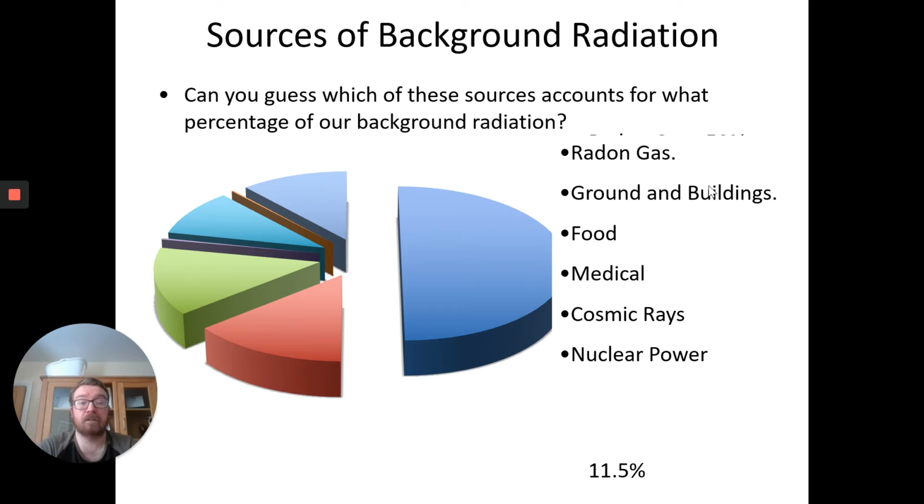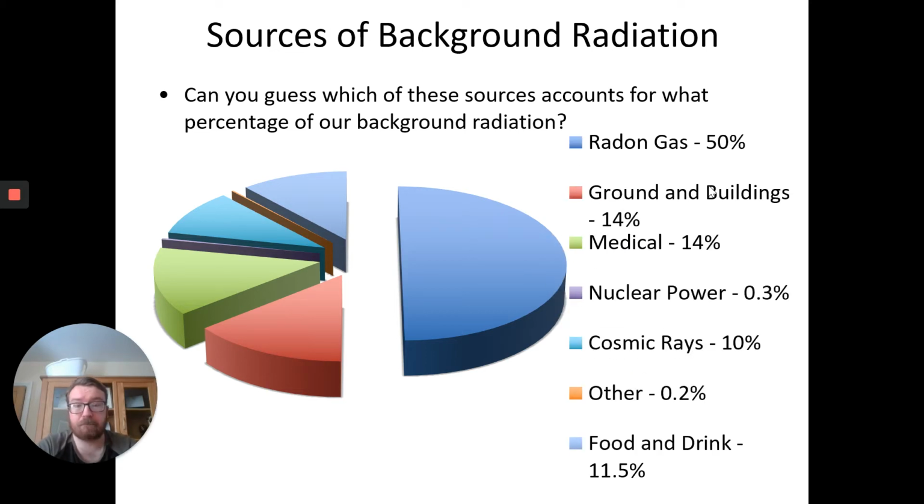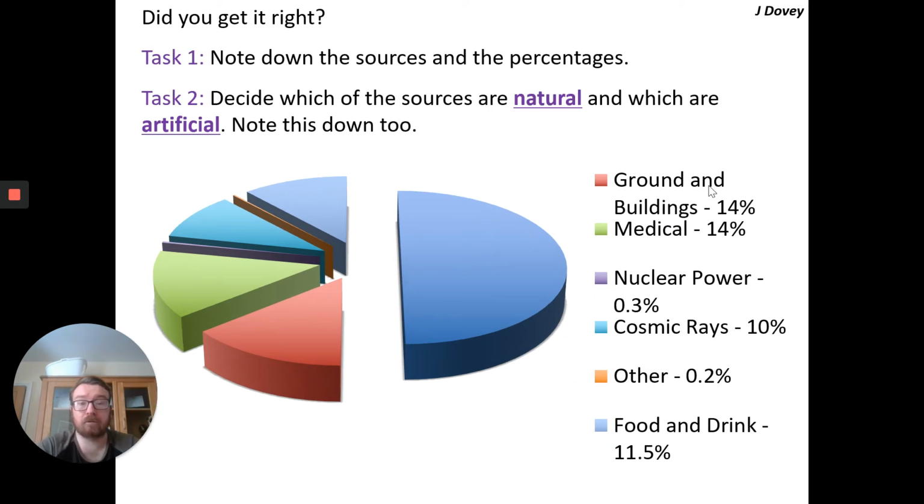What I want you to try and do now is to guess which of these sources account for what percentage of our background radiation. Okay, your next task is could you note down the sources and the percentages. So for example, medical, 14%. That's things like X-rays. Once you've done that, I want you to decide which of these sources are natural sources of background radiation and which are artificial, man-made. If you'd like to pause the video now and complete this, please.